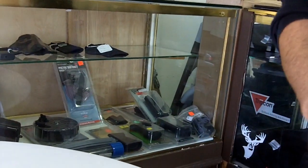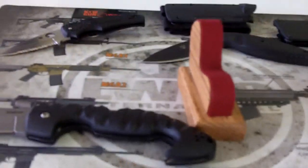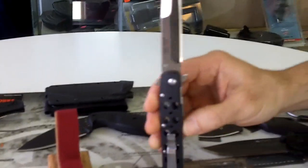Locked. I wear it in the sheath, not to beat it up a little. Anyway, we got our little sidetrack, so we'll get back to our. Sorry, we talk a lot. Mike and I talk a lot. Yeah, we do. Back to our knives.